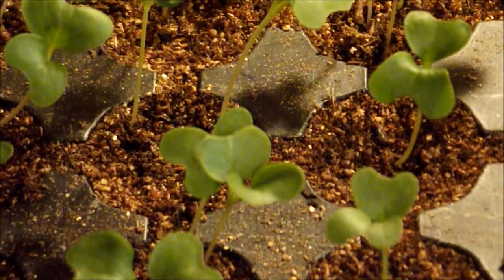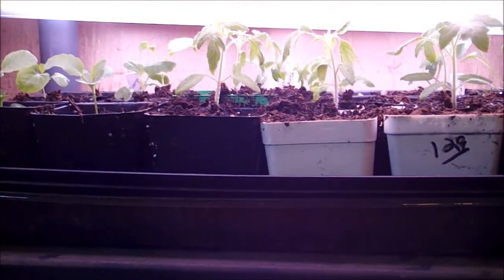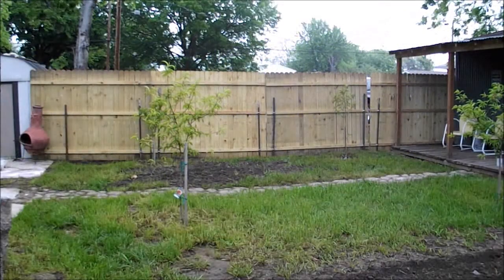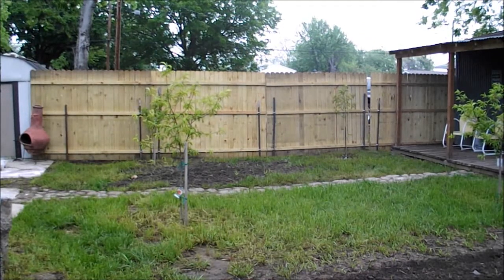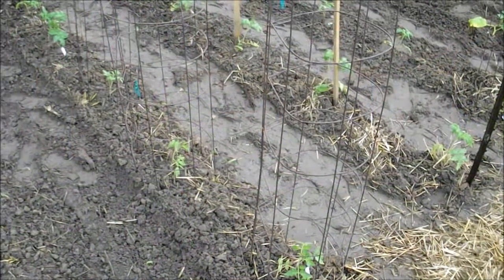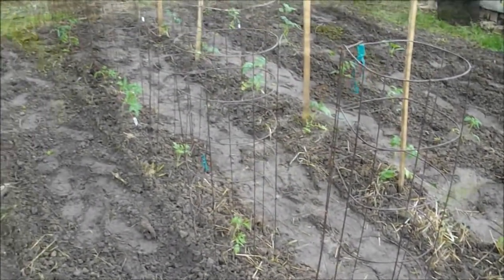Apart from being just a little bit leggy, the seedlings are pretty healthy. I deal with just a little bit of not having enough light on the ends. We're done. It was definitely a project that I'm going to think twice about doing again by hand. And then my tomatoes, I started some of these back in January and some back in February.